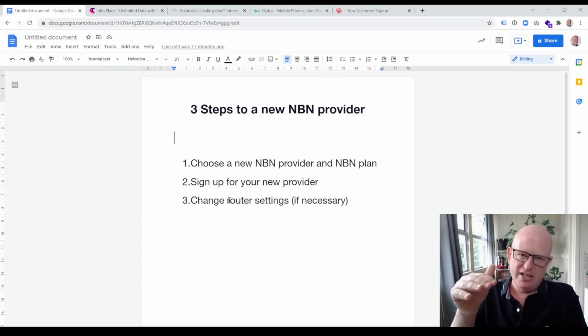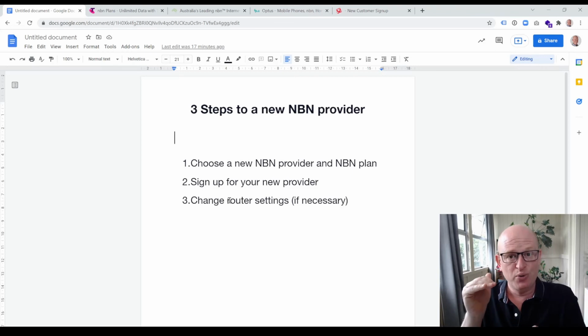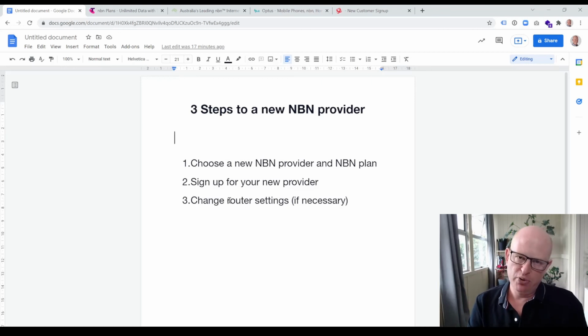If you do have a router, and you may well need a router if you want your landline telephone to work, but that's up to you. If you do, you will need to ask for instructions from your new provider.